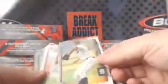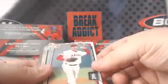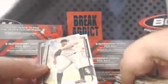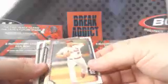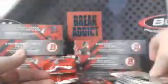And we got a refractor, Austin Kubica for the Tigers. 198 of 499. The Tigers get a numbered hit. Trey Ball, Greg Bird, Tyler DeLoach, Francelis Montas, chrome, Tim Cooney, chrome, McCutchen, Encarnacion, Ian Desmond, Andre Ethier, Kurt Suzuki.